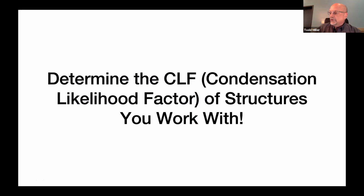So when you approach a house or a new client, I encourage contractors to determine the CLF, the condensation likelihood factor, of every structure you work with. Now, don't go Googling CLF. It's something I entirely made up, but I kind of like it. It's a good, easy way to remember, as you approach every house, to think about the condensation likelihood factor. How likely is this structure to have condensation issues?